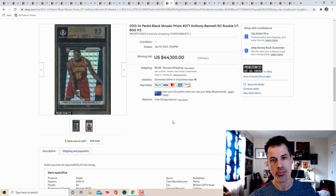This guy will never, ever be talked about in any of the circles regarding All-Star, perennial All-Star, Hall of Fame, any of those things. He was a total bust, and this card sold for $44,000. That, ladies and gentlemen, is so insane, and that's why there's really no end in sight to where the ceiling is for these trading card markets. The t-shirt markets are acting the same exact way.